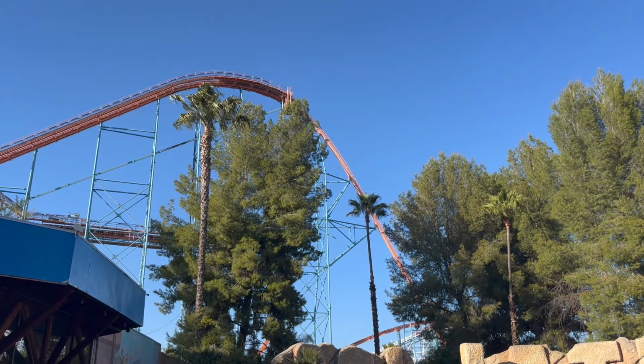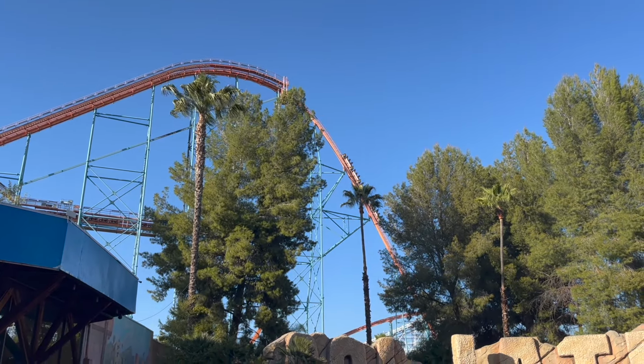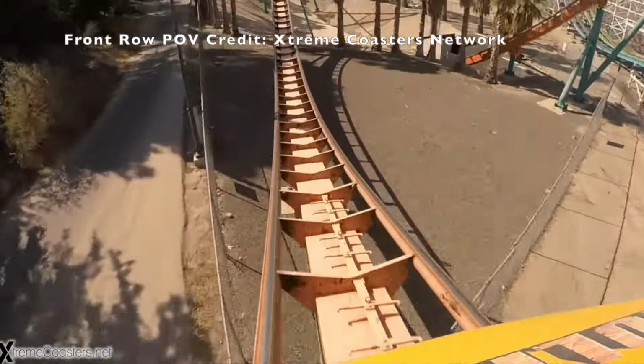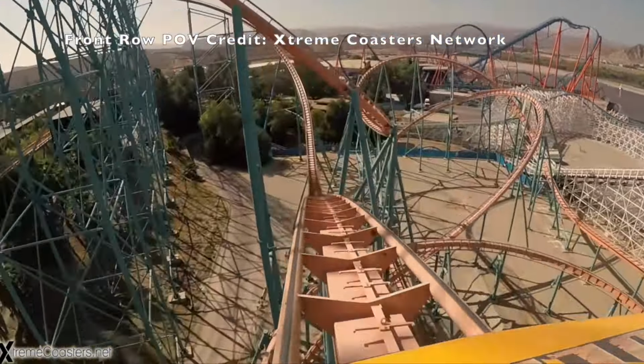When Goliath opened at Six Flags Magic Mountain back in 2000, it was the world's tallest roller coaster, at least for a couple months. Even still though, this coaster stands as one of the tallest and fastest rides at the park. But does that mean Goliath is actually one of the better coasters at Magic Mountain? Because of course height and speed is not everything.